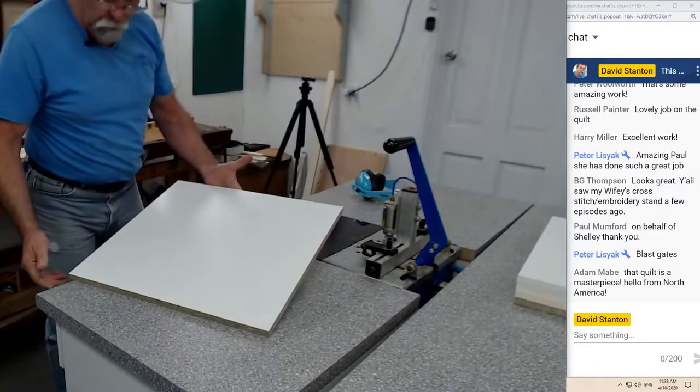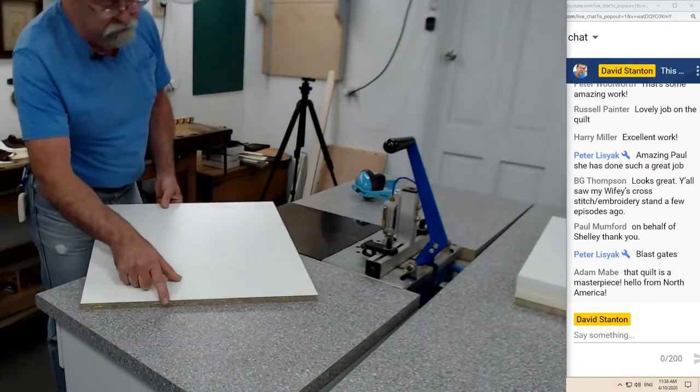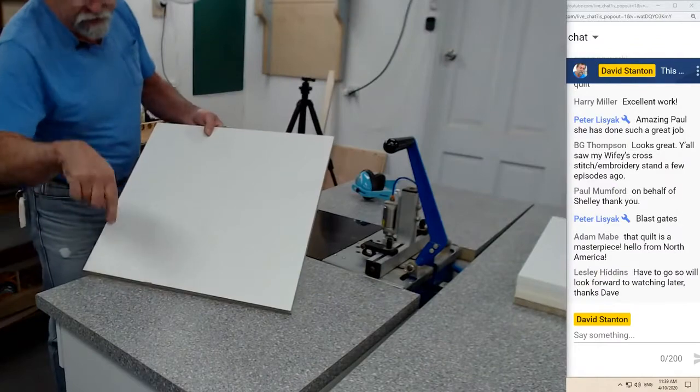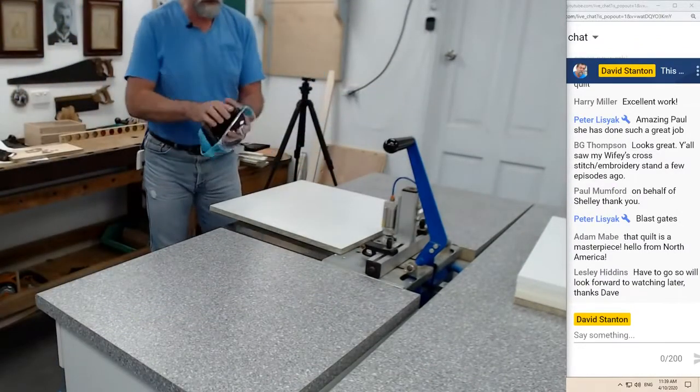This is the draw base. I look for what I think is the best side. There's a bit of a tear out on that. Some of this stuff has been scrapped. So I'm going to put this side down. I'm going to put three pocket hole screws on each side.